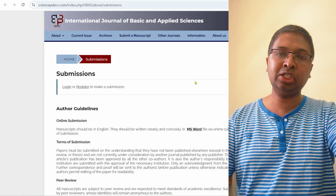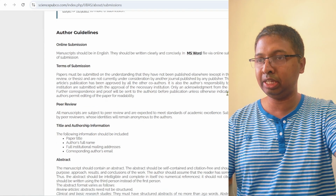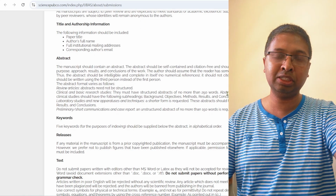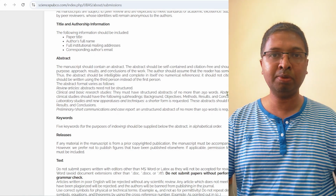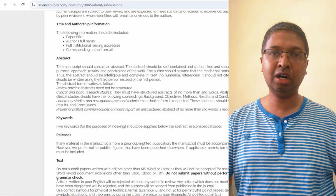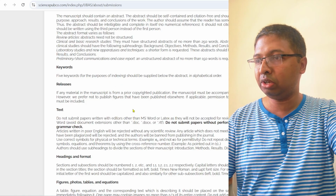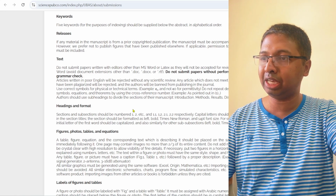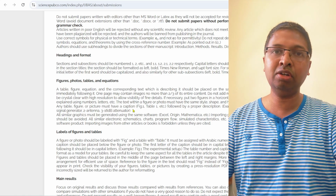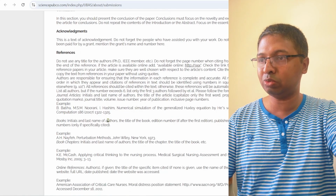So this is the submission section. You have to create an account, then log in and submit your paper. You have to submit it in English language in MS Word format. Complete author details should be mentioned. No prefix or suffix should be mentioned within the paper, for example doctor or PhD or DSc, nothing should be mentioned. The keywords should be at least 5. Here the text format styles have been mentioned. The figures, photos, tables, equations follow a particular format. You should follow them. And here the reference styles have been given as well.